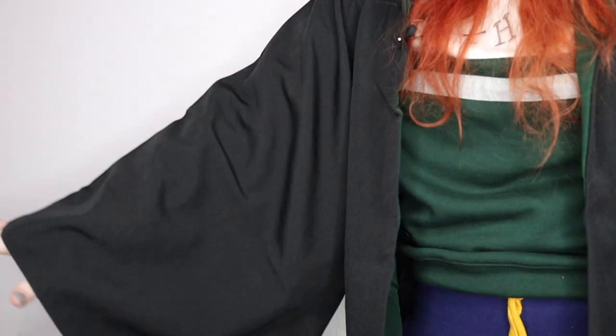Oh, hold on. Wait. This is amazing. Oh, it has the long hood. Look at the hood. It has the clasp on the front and you open it up and it's got the Slytherin crest. Wait, I want to put this on right now. Hold on. Wait. Stop it. It's amazing.